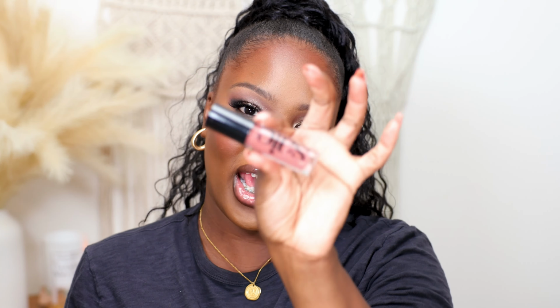Now the last thing I tried was this SAIE lip oil. I like this lip oil. It feels good on the lips. The pigmentation is there. I hate the smell. It smells atrocious, but it's pretty, so I'll deal with it. I like it and I'm gonna keep it.